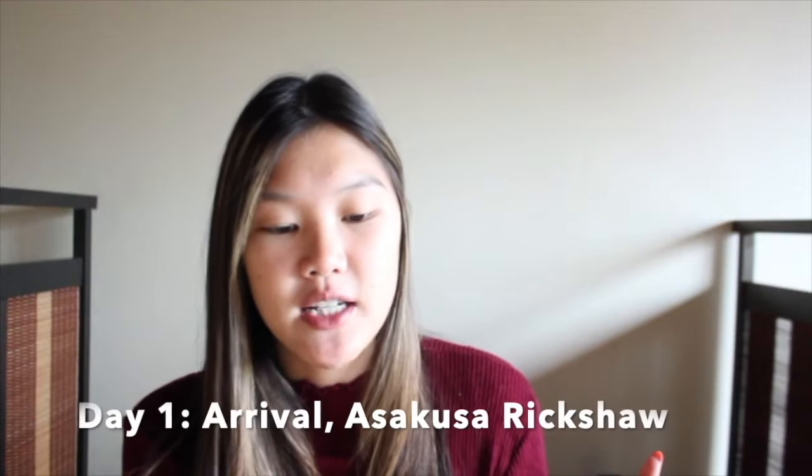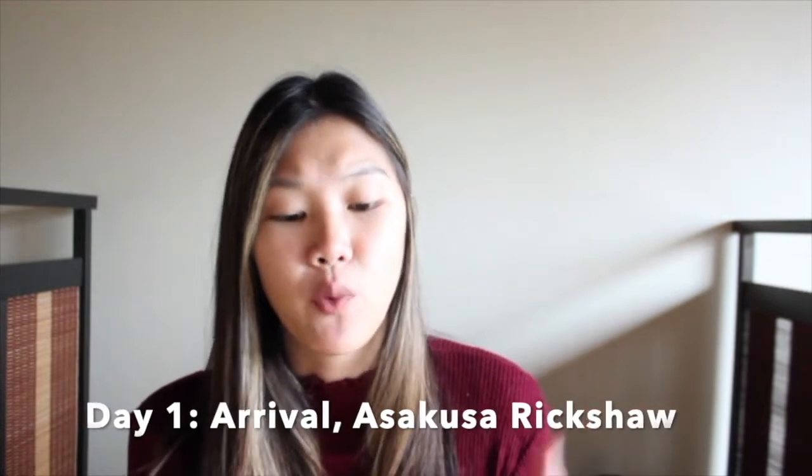So I flew into Narita. I got there at about 4 p.m. It was rainy, but as soon as I touched down and got through customs and everything, it felt so nice to be there. And then I took the train to my hostel, which is in Asakusa, sort of a more quiet area.